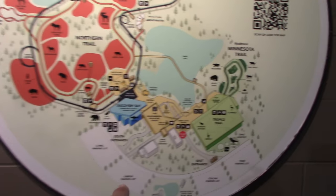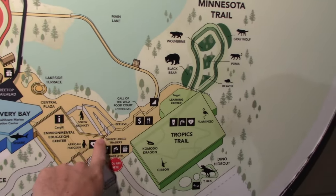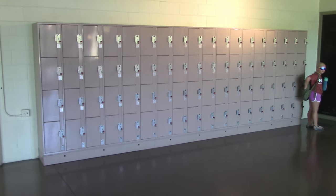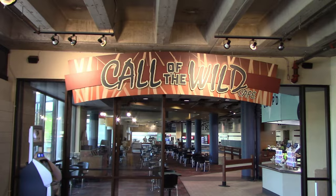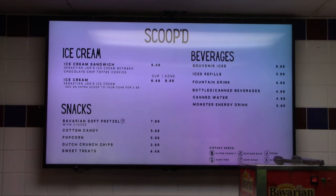All right, so I am essentially right here. So we got the Tropics Trail and then the Minnesota Trail over this section. Right over here, they got locker rentals and restroom locations. Also got Call of the Wild Cafe. First up here, we got Scooped. That's what they've got.